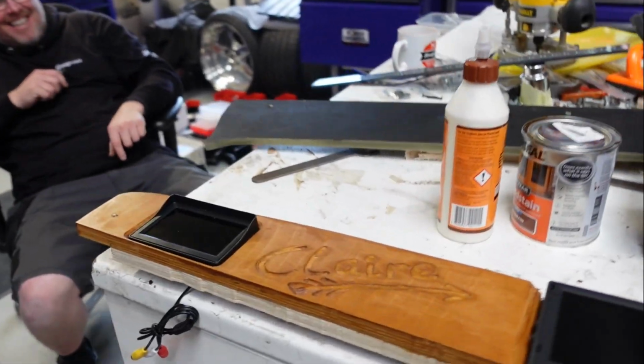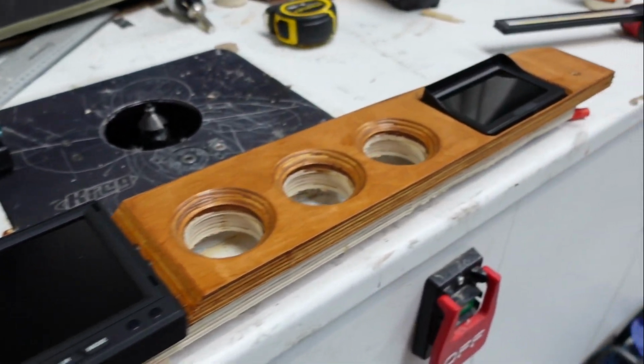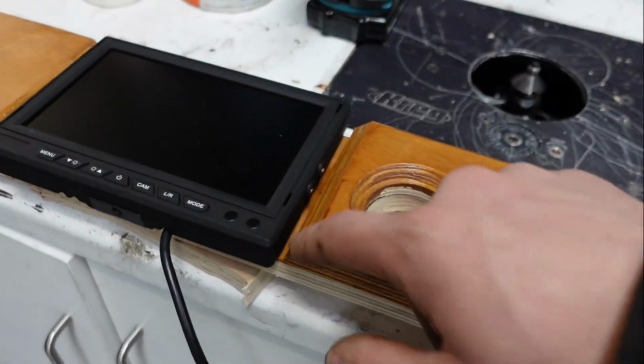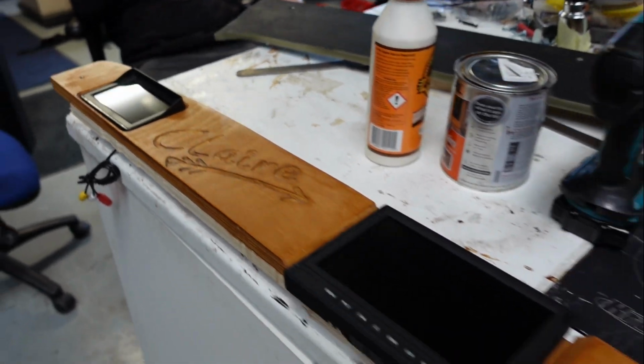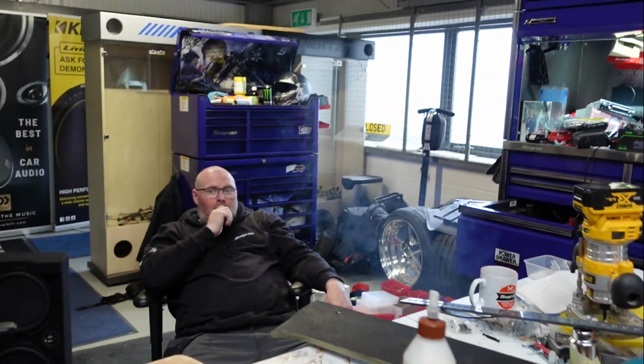What are you doing with that, Dad? But look at this. It looks alright, doesn't it? Look at how cool that is. All the beveled edges. It looks really cool, man. I'm well happy with that. That's ace. And he has no idea. He has no idea yet.